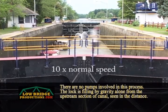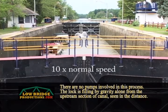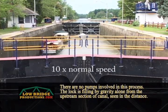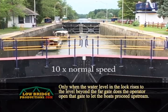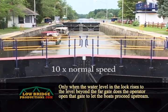And again, them upper gates won't open until the water pressure is equal on both sides. Once the water gets up to each side, you open up the gates and let them out, and they've gone from the lower level to the upper level, 25-foot difference in water level.